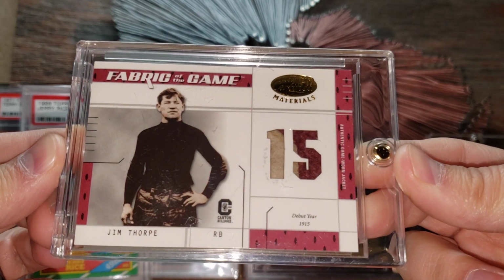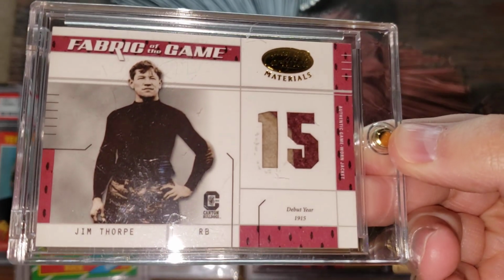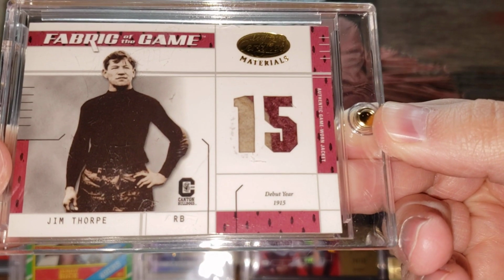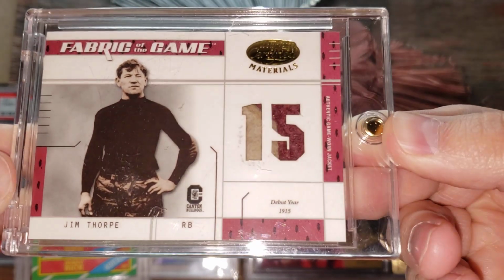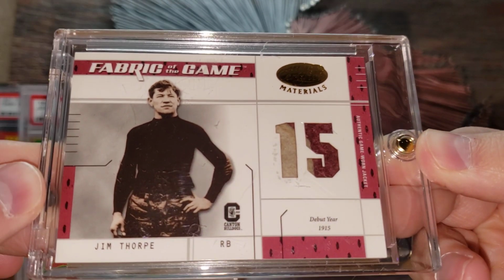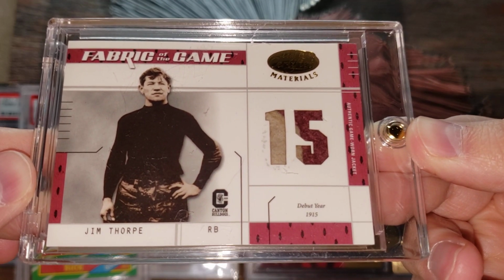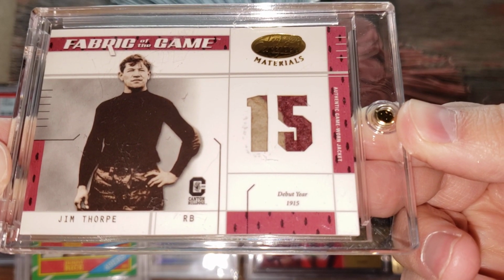Just classy looking. And this is Jim Thorpe, and that is actually a game-used piece, authentic game-worn jacket, basically, when he was with the Canton Bulldogs. And it's a 2-color jacket swatch, which is just awesome. The history behind this card. You can see debut year of 1915.